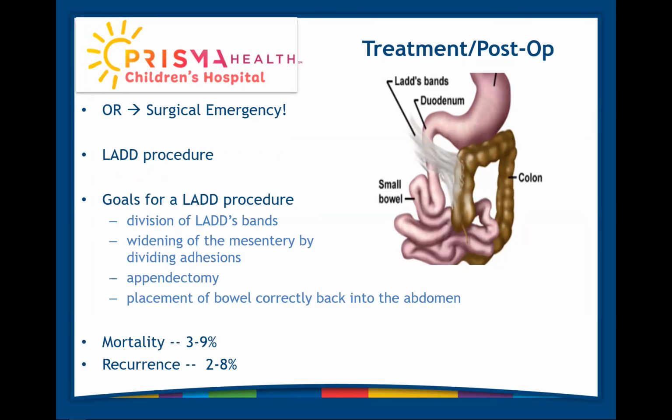So surgery involves 4 things. You get rid of these Ladd's bands. Okay, so that relieves the obstruction. You have to widen the mesentery. So remember I told you you're more likely to volvulize if you have a narrow piece of broccoli or a narrow piece of cauliflower. The further you can splay out that stalk, the less likely it will be to recur. Okay, but it can recur. So you have to widen out that mesentery.